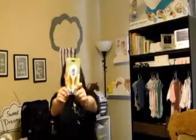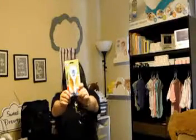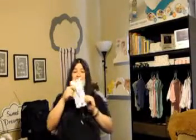So the ultrasound or sonogram technician said that she has hair, so I wanted to bring this cute little hair set, comb and brush. I got this at the Dollar Tree and I'm really excited to use it, and I love Cookie Monster, so that's why I have Cookie Monster.